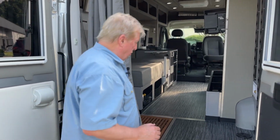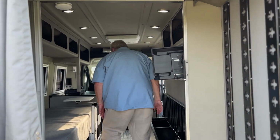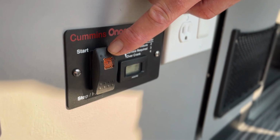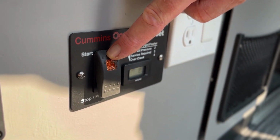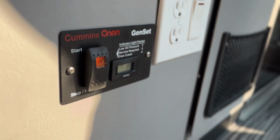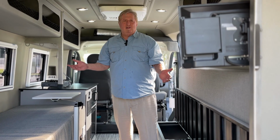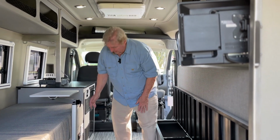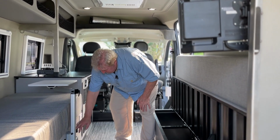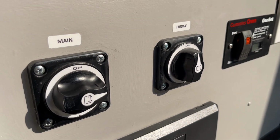Now, this car also is equipped with an Onan generator, the new fuel injected one. Listen how quiet that is. You can sleep at night without all that racket that the generators used to make. Turn it on, shut it off. Here's your main power source and your shut off for your refrigerator area.